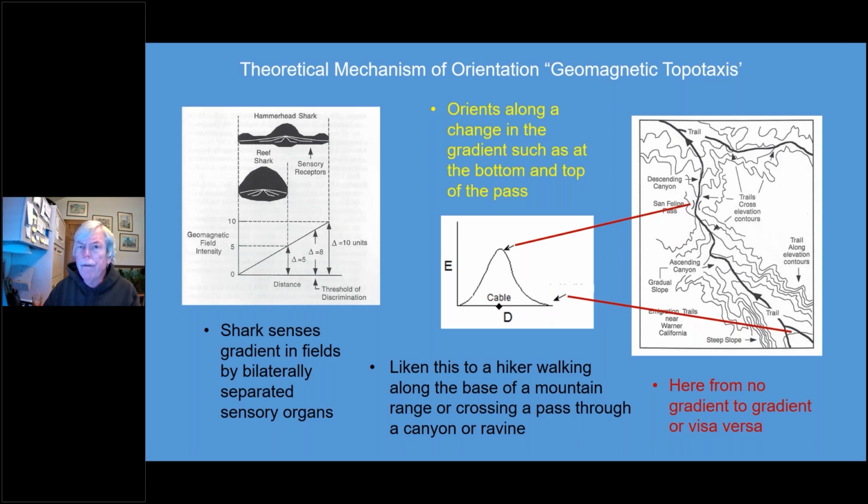But how do you cross? Well, there's a ravine, and these are created by rivers very often, and there you can cross contours of elevation. But on either side of that ravine is a steep wall. So that's a way of going up the ascending canyon. You get to the top and then you go to a descending canyon. This explains a very simple way of traveling. I call it geomagnetic topotaxis. Geomagnetic, magnetic; topo, a map; taxis, an attraction to a feature on that map.